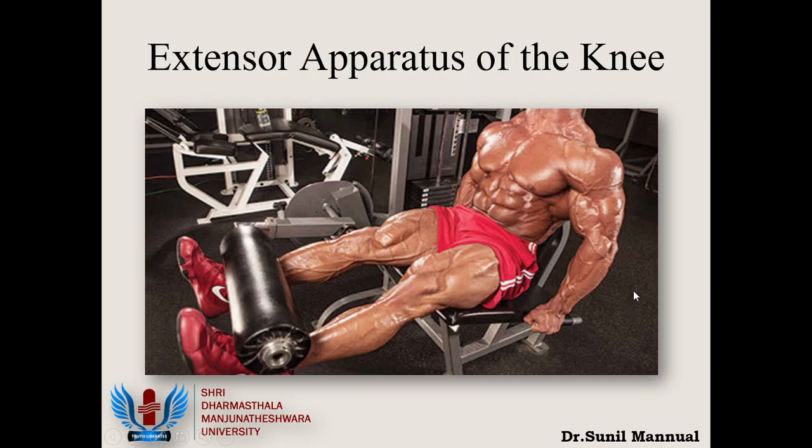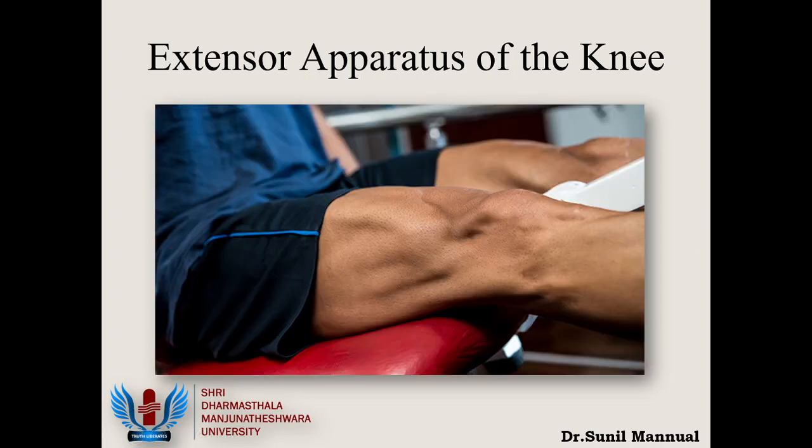Now you will tell me, sir, actually I am not able to appreciate that in my body. So our bodies are something like this. Okay, so what we have is, again, you have your patella. We also have all these structures. It's just that it's not as big as the guy in the previous slide.